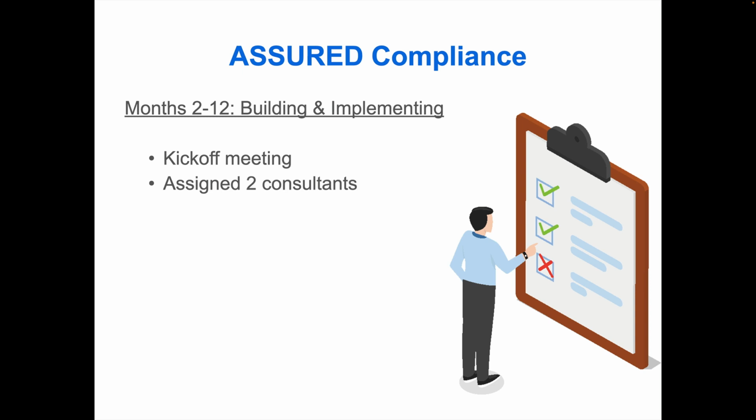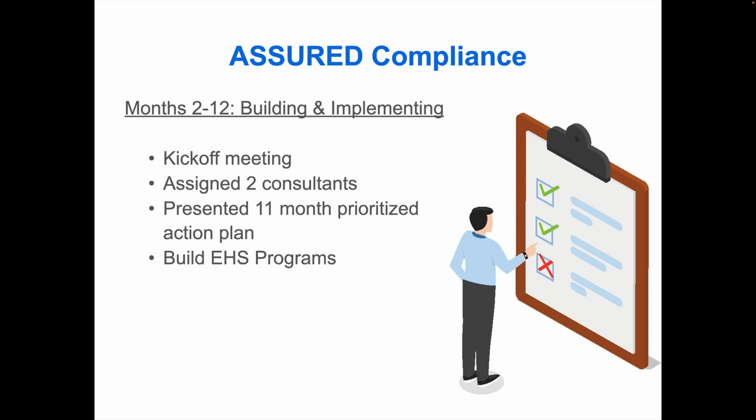Because they wanted accelerated implementation and had so many regulatory requirements, we assigned 2 consultants to their staff, one safety expert, the other one an environmental expert. We presented our 11-month prioritized action plan to build and implement these programs.